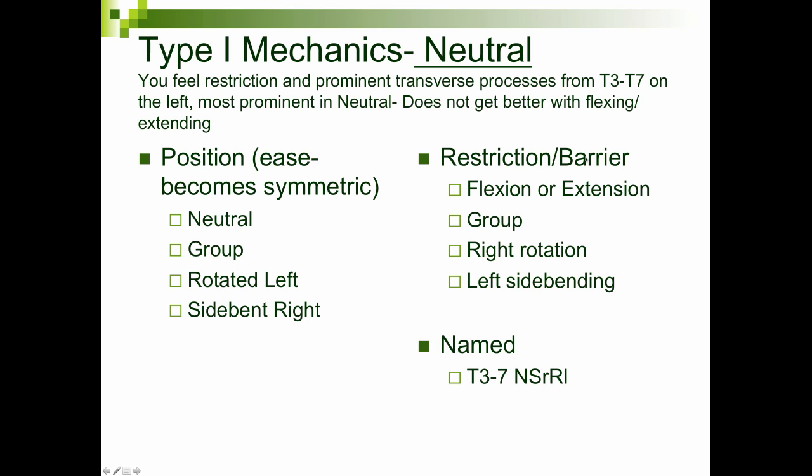Your restriction barrier, so this is the barrier, is going to be flexion or extension, right? It would be either one. It would be a group. It would be in right rotation and left side bending. And here's how you name it. T3 through 7, neutral, because we found it in neutral and there wasn't any change in flexion or extension. Side bent to the right, lowercase r, rotated to the left.